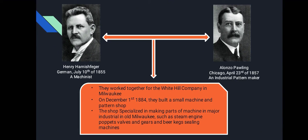P&H Mining was built by Alonzo Pauling, an industrial pattern maker from Chicago, and Henry Harnisweger, a machinist from Germany. They met and worked together for the White Hill Company sewing machine in Milwaukee, and from that point they started a small machine and pattern shop on December 1st, 1884. The shop specialized in making machine parts for major industries in Old Milwaukee. They produced equipment such as steam engine puppets, valves, steam engine gears, and beer keg sealing machines.